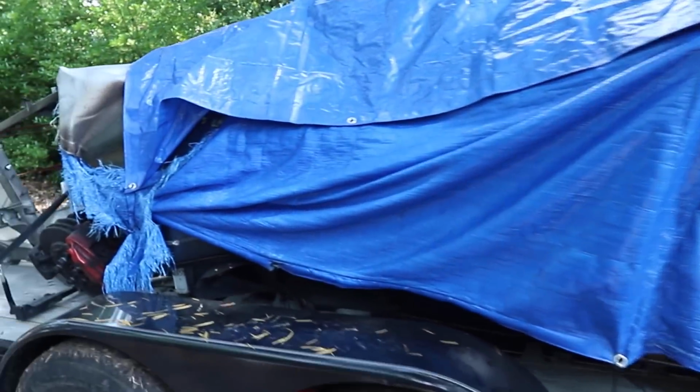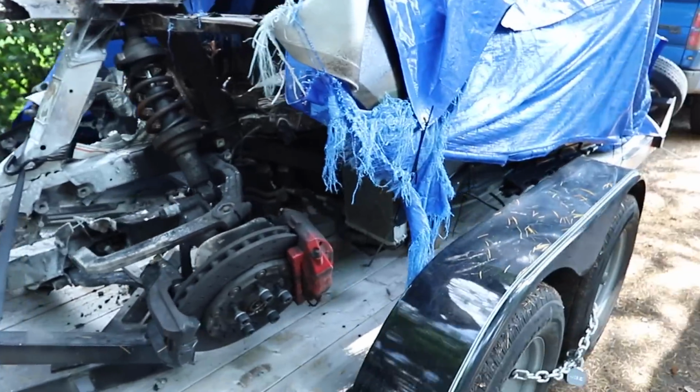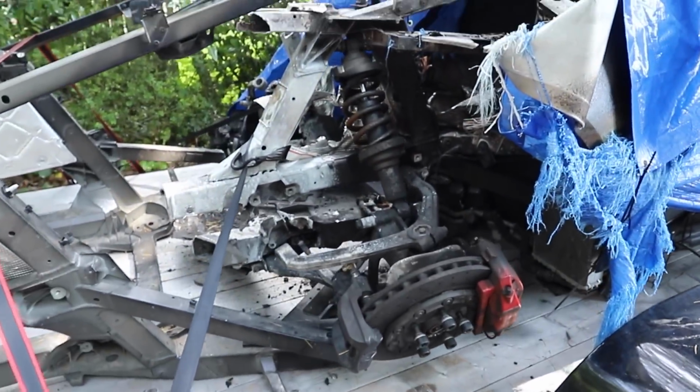Look at that. All right guys, we've made it home. The trailer and the load made it all here safe in one piece. We didn't have too much rain or anything on the way. And we just added another tarp last night. We're here. Build starts now.